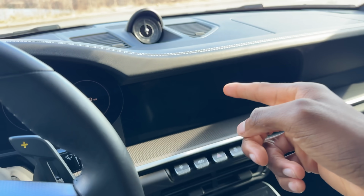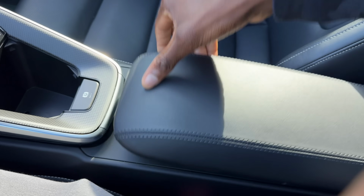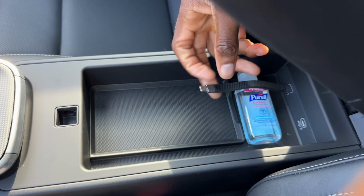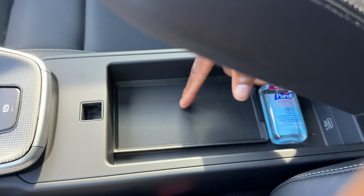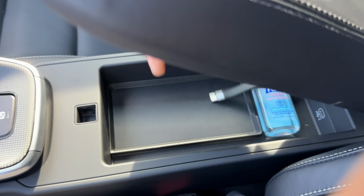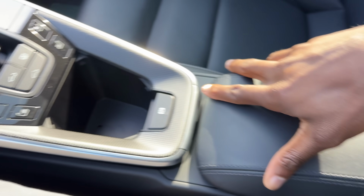There is no wireless charger for your phone. So it does have wireless CarPlay and Android Auto, but down here where you put your phone, there's two USB-C ports. I had to buy this little cable right here. Actually, I think the 992.2 refresh of this generation car does put a wireless charger there, but this one doesn't have it, so wired charging only.